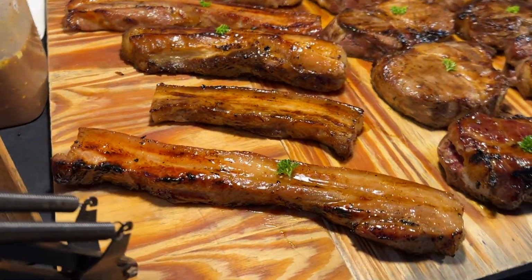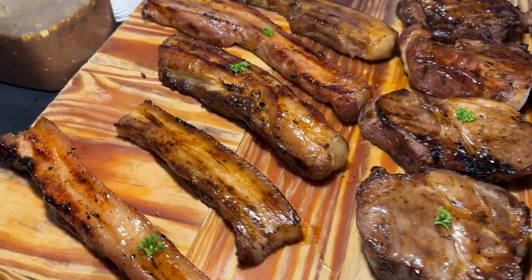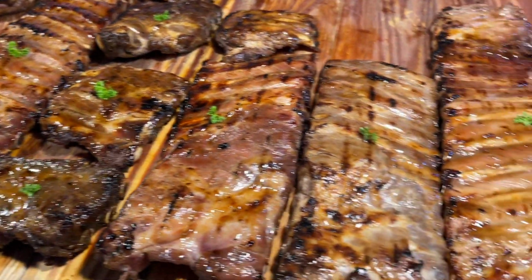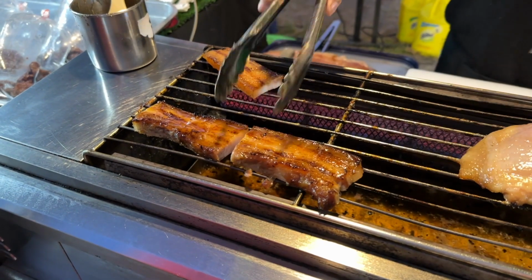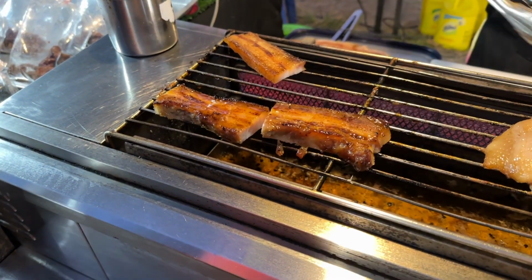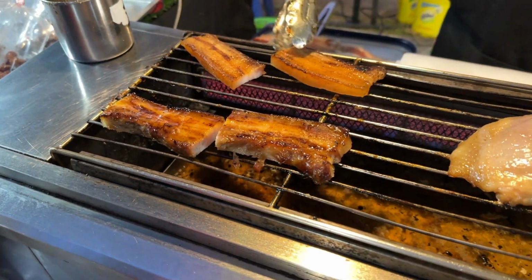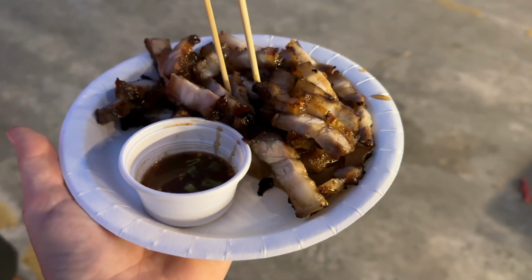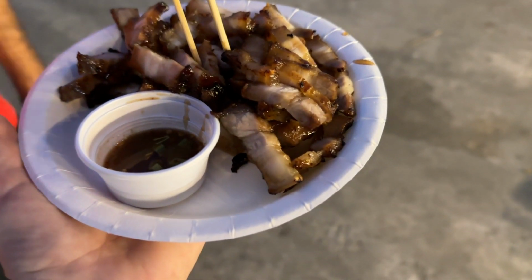And then first thing I found was this pork belly. I am a huge, huge fan of pork belly, and this was phenomenal. It was a little pricier by Thailand standards, but 10/10 recommend. Everything you buy at the market is cooked right there in front of you, and it's so cool to see. And this pork belly, I could eat all day, every day.